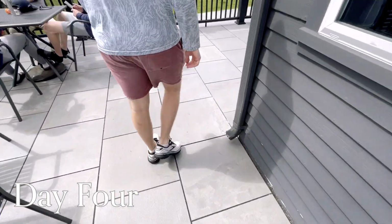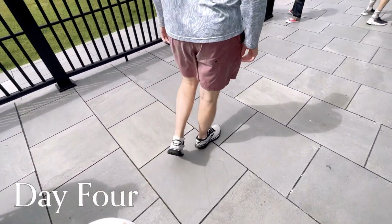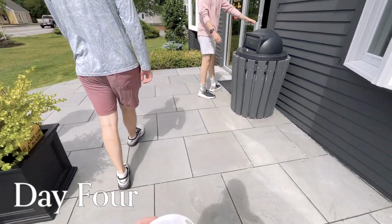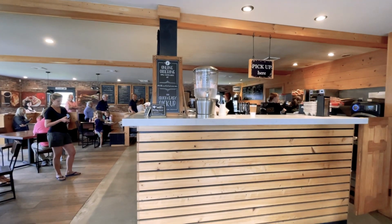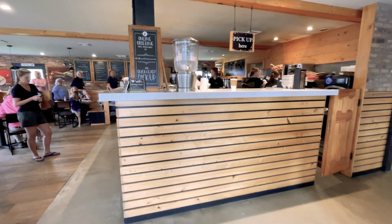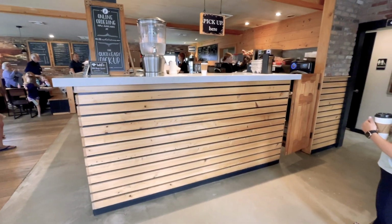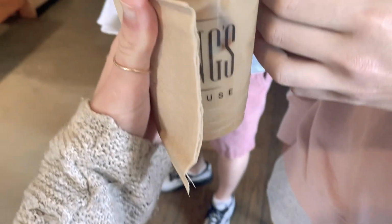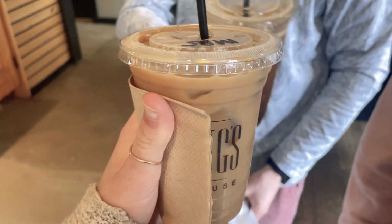On day 4, we headed to the Old King's Coffee House, which was probably my favorite spot on this trip for coffee. You could tell it was great because the line was all the way out the door. Very nice atmosphere, very good coffee. I got an iced coffee, of course, to try out. And then we were headed to the National Seashore.